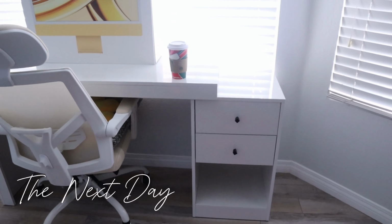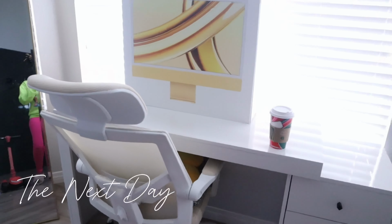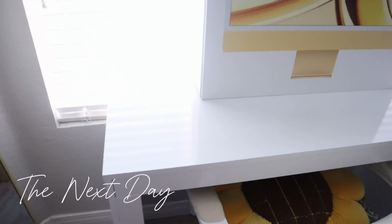So here is the final product of my desk. I still haven't opened my iMac yet, but we'll get to that eventually. This is the final product. I love it. This is one of those viral TikTok chairs that I got, which actually helped when I was pregnant. I need to clean it because this color just isn't for the weak. But I'm going to go ahead and clean it with my deep cleaner. But you guys, I love the desk.